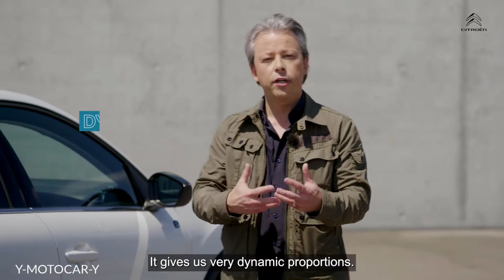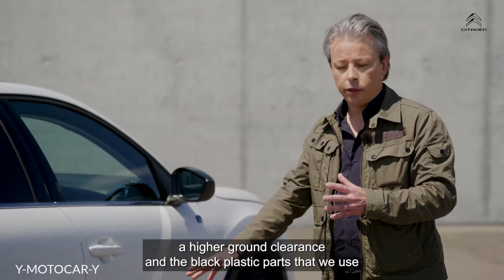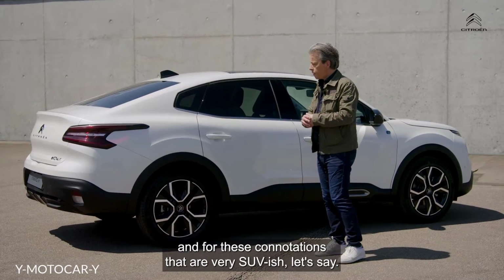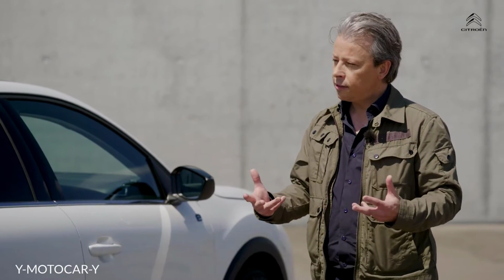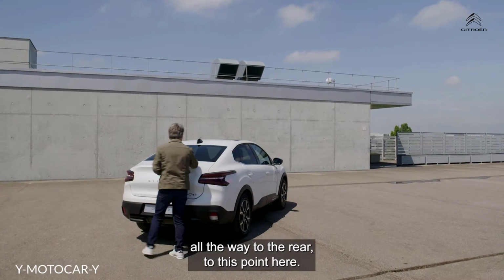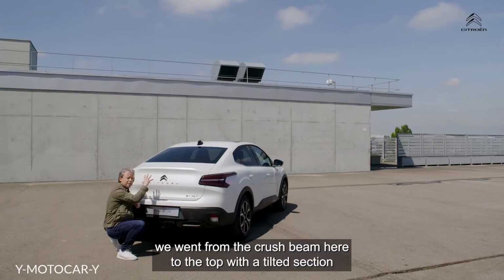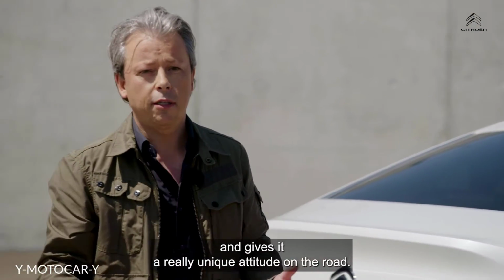It gives us already very dynamic proportions. That together with big wheels, a higher ground clearance, and the black plastic parts that we use for the proportions and for these connotations that are very SUV-ish, let's say. And of course, we wanted a silhouette that was super exciting, elegant, and we stretched it as much as possible. We stretch it all the way to the rear, to this point here. But what we've done with the rear section, and it's really important, we went from the crash beam here to the top with a tilted section, which really pushes the car forward and gives it a really unique attitude on the road.